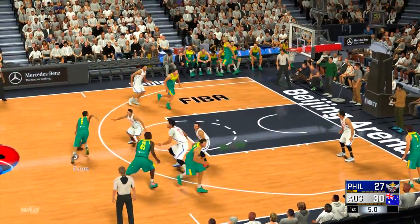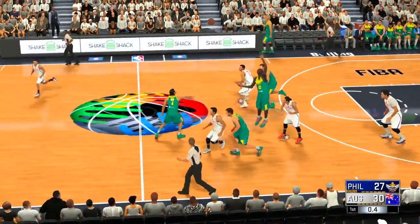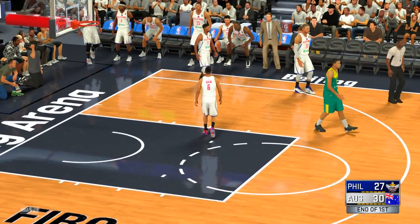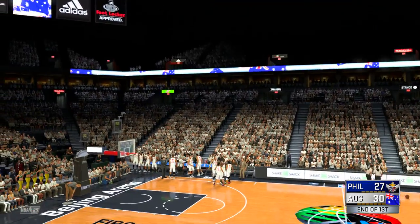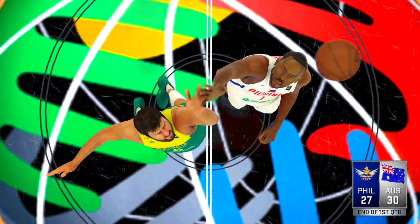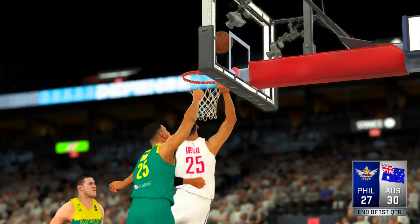G kicks to Maker. Inside. It's deflected. The franchise. The shot comes out. And still a close game as the first quarter comes to a close. The home team leading by 3. And we'll be back shortly for the start of the second quarter.